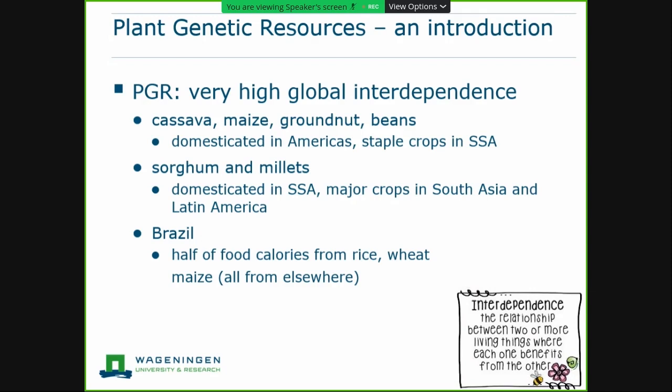Important here, I think everything is important, but anyway, there is a huge global interdependence. I already mentioned your breakfast came from all over the world, right? Examples: cassava, maize, groundnut, beans are domesticated in the Americas and now are staple crops in sub-Saharan Africa. Sorghum and the millets, domesticated in sub-Saharan Africa, are now major crops in South Asia and Latin America.